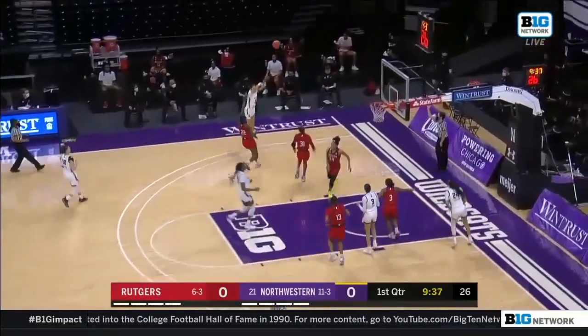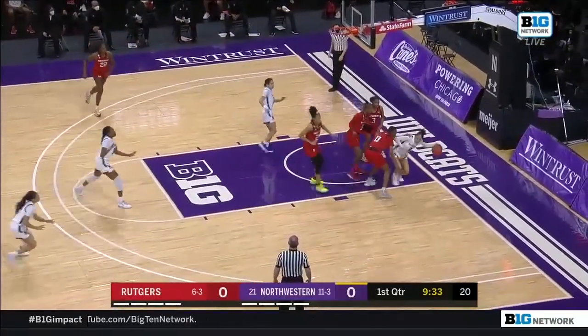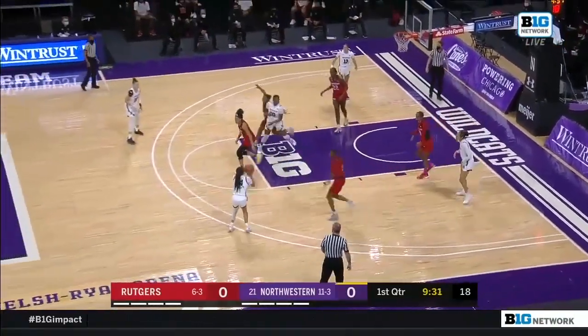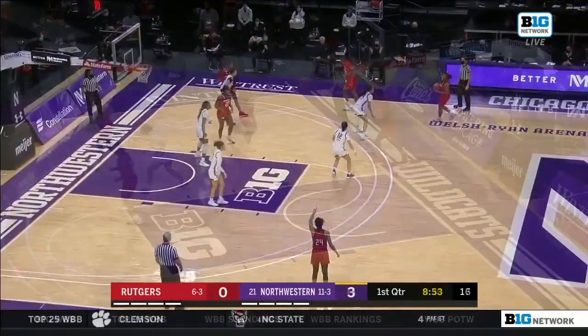Mentioned that Jordan Hamilton is back. She was injured in that last game against Michigan State. And Hamilton will take the first shot. It's a three-point make.